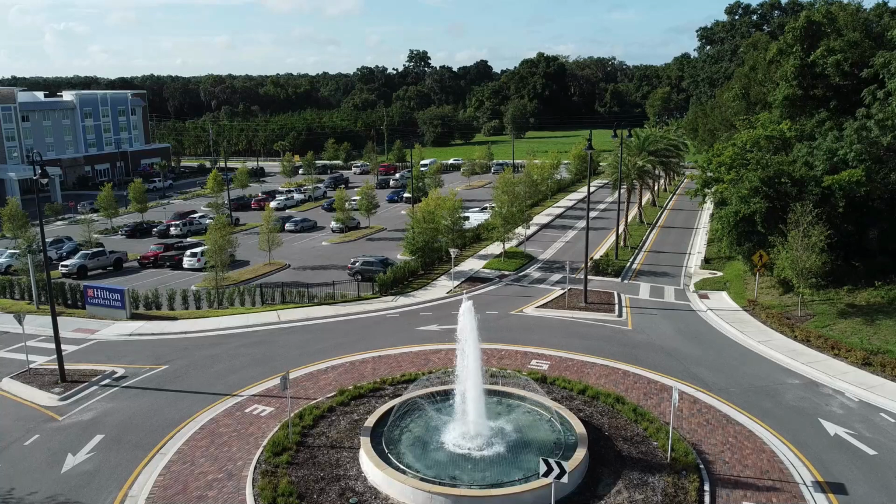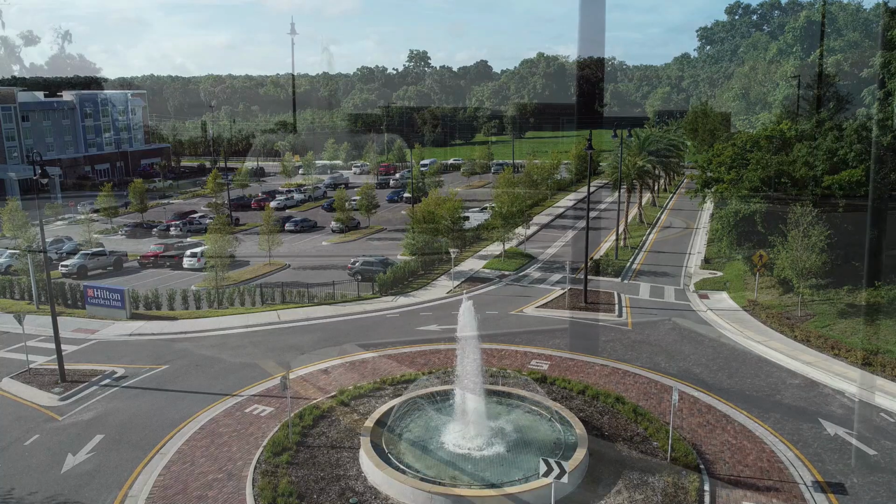Today I'm in Apopka, Florida at the Hilton Hotel. It's a new Hilton Inn hotel. And I'm practicing my taking off and landing and trying to do a little video. So let's just take off.